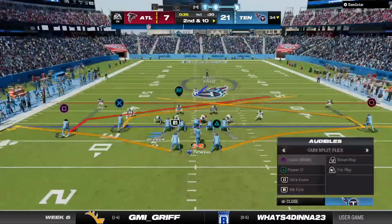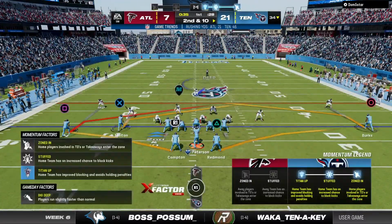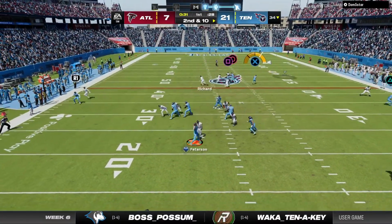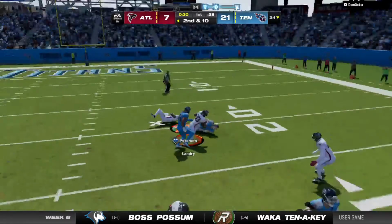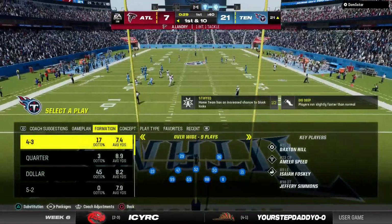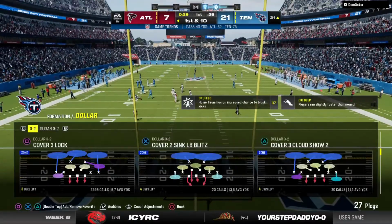2nd and 10. To throw again, Peterson. Into a sea of defenders and intercepted. And his guys are going to take over at the 21-yard line.